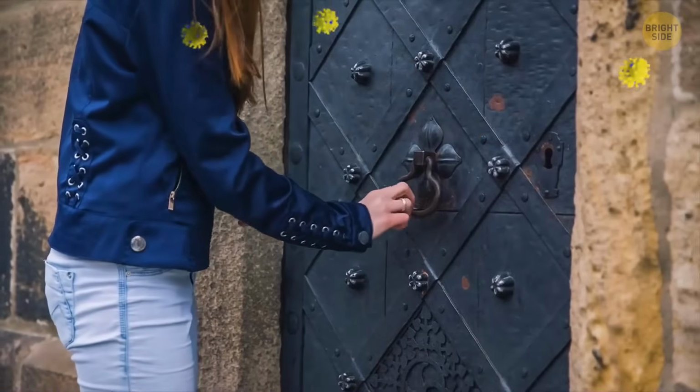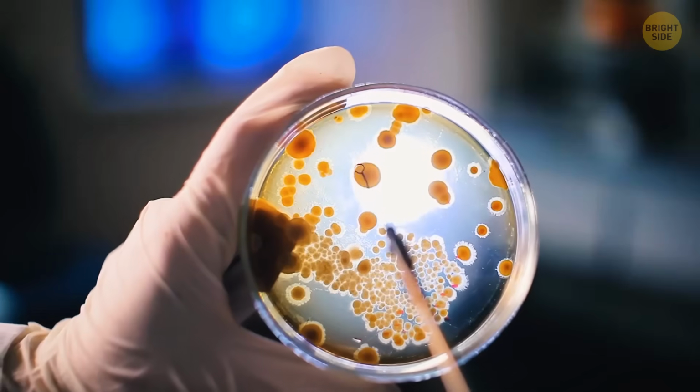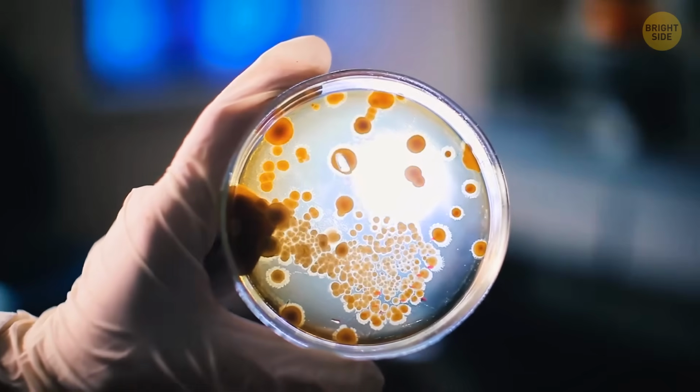A good doorknob is one made of brass, bronze, or some copper alloys. These metals have an anti-germ effect. Bacteria spread way slower on them. They also get rid of germs pretty fast, within a couple of hours.